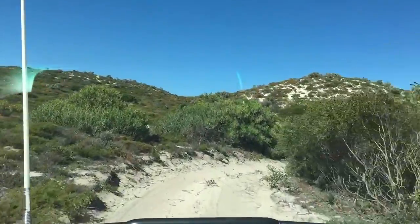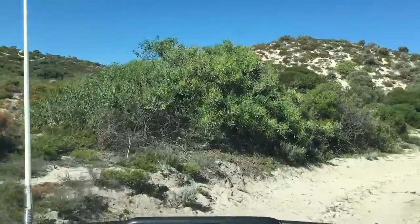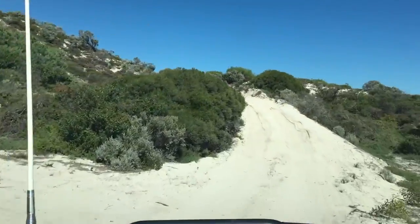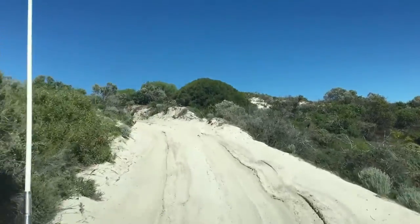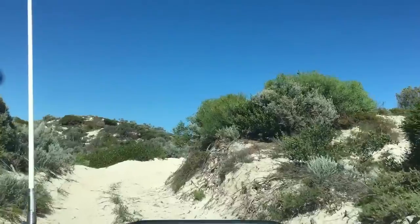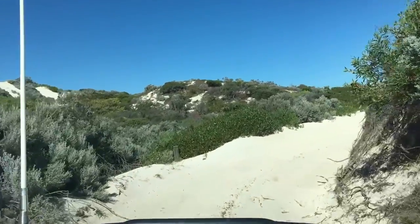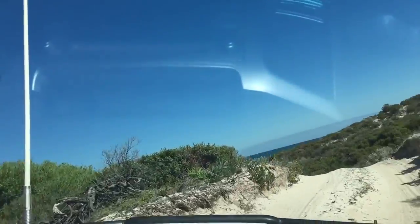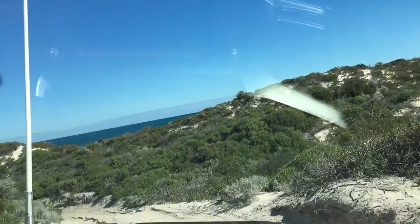It also could be a good idea around here to stick up a sand flag, if you've got one you can use. This is one of the little hills. A lot of people get stuck on this hill, I don't know why. They just sit there and spin their tyres and get bogged. But anyway, if you've got a sand flag, it's a good idea to use it around here. Unfortunately, mine's still at home.